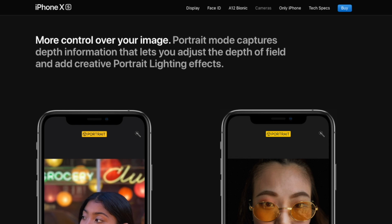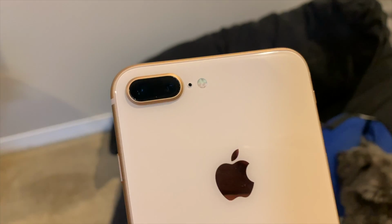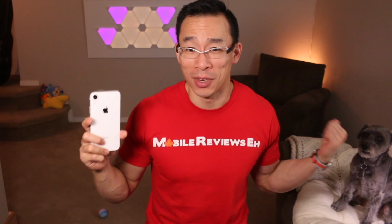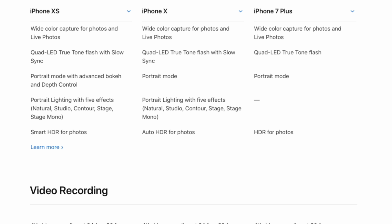Now the biggest difference when it comes to the rear camera is portrait mode. The only single lens camera to have portrait mode is the iPhone XR, but the iPhone XRs do have a few missing features when compared to the iPhone XSs. In fact, I can safely say that the iPhone XRs, they have a prejudice against taking portrait photos of dogs. Actually, they have a prejudice against anything that's not human. Portrait mode was first introduced on the 7 Plus and was improved with portrait lighting on the 10 and the 8 Plus, and further refined on the 10s with bokeh and depth control.